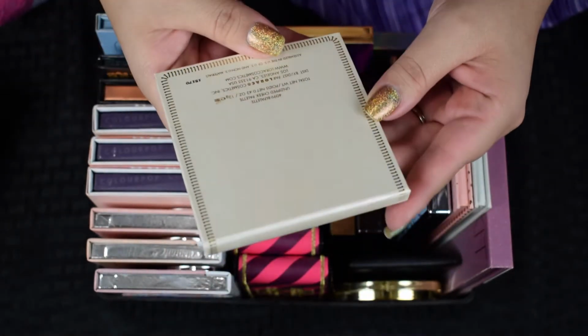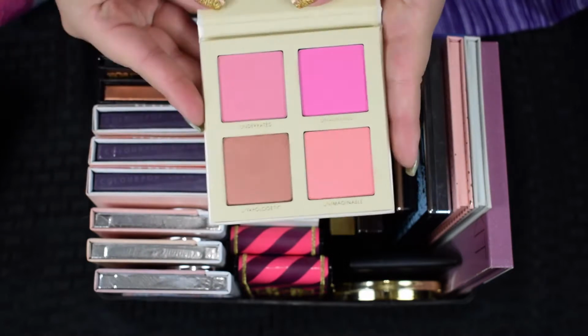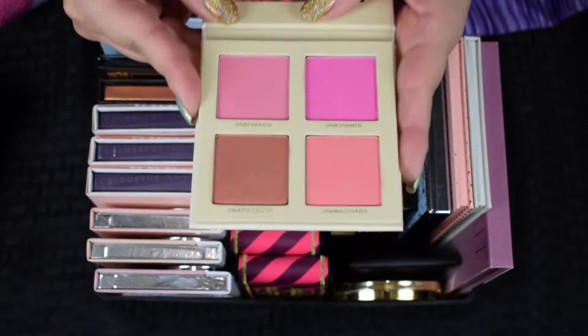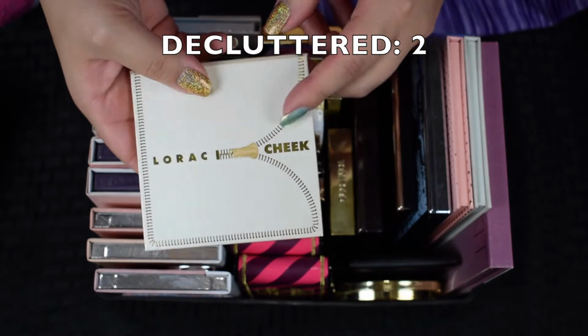And then I have the Lorac Unzipped Cheek Palette. This has some beautiful colors, but I just don't find myself using this because I have so many blush palettes and face palettes already. So I am also going to be selling this on my Mercari site.